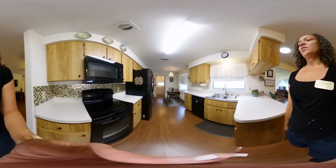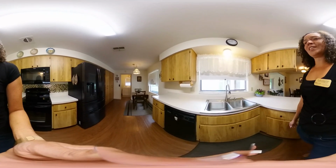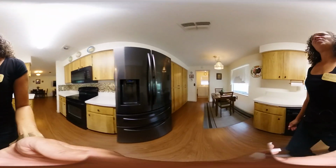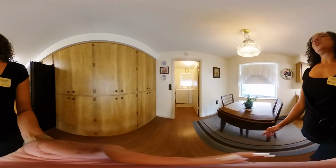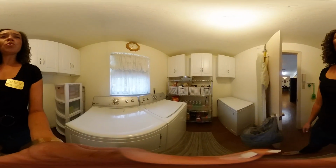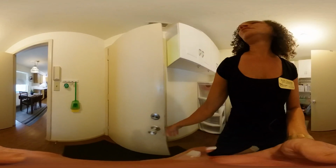Again, the vinyl plank flooring flows throughout the living area. We've got a well-appointed kitchen, newer appliances. This house does have an updated HVAC system. It's 2 years old, and they also had replaced the panel box recently, so you don't have to worry about an older panel box. All of that is new.